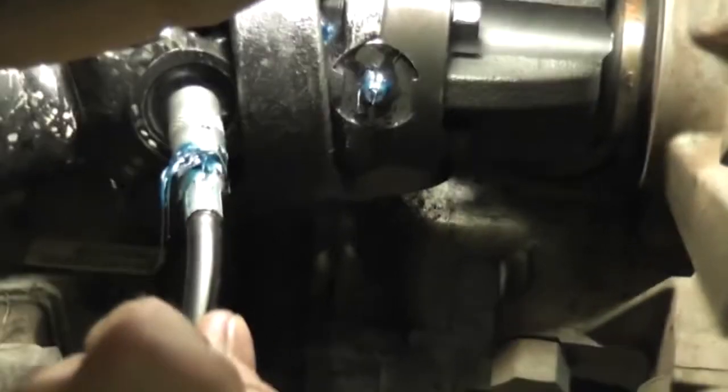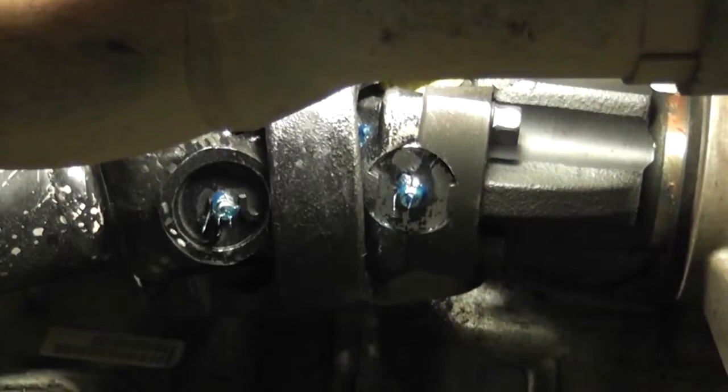And don't forget, every time you get off the trail and before you hit the trail, visually inspect your suspension components and make sure you grease what needs to be greased.